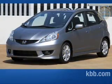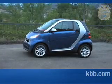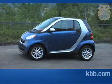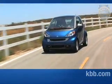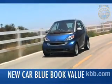Competition like the Honda Fit and Toyota Yaris can't beat the Smart in terms of fuel economy, but are similarly priced and offer better performance and interior space. To find out what consumers are actually paying for the Smart ForTwo right now, we suggest you check the New Car Blue Book value page.